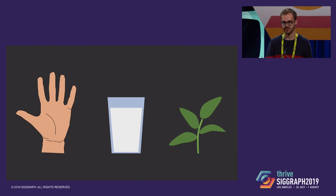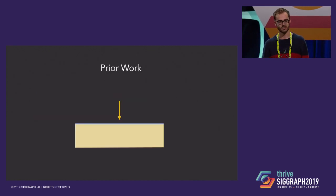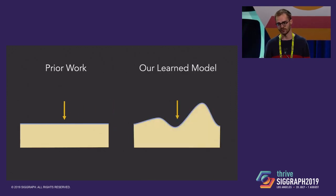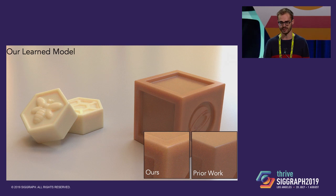Subsurface scattering describes the effect of light interacting with a medium inside of a translucent object. This is important when rendering, for example, human skin or a glass of milk. Simulating this explicitly is really expensive. Most current approximations assume the geometry to be flat. In our work, we propose a novel learned subsurface scattering model which can account for arbitrary geometry. Compared to previous work, this results in a more realistic image. To learn more, please come see our talk on Thursday.